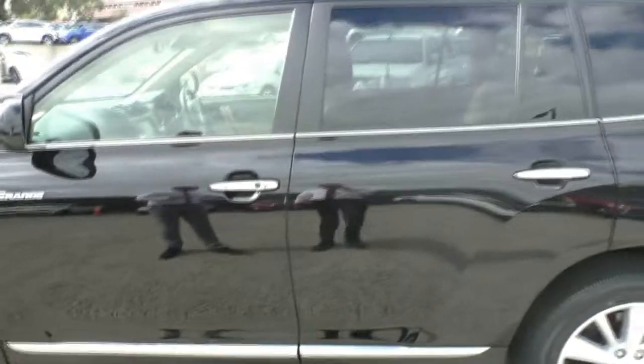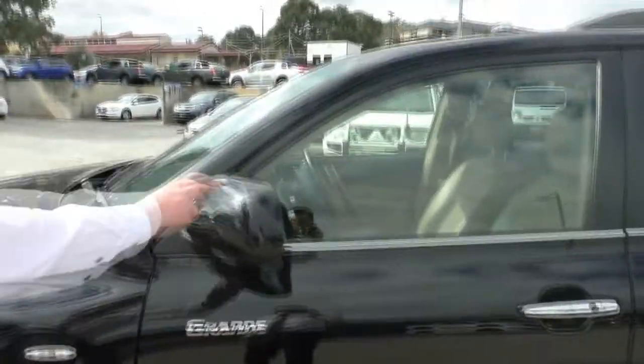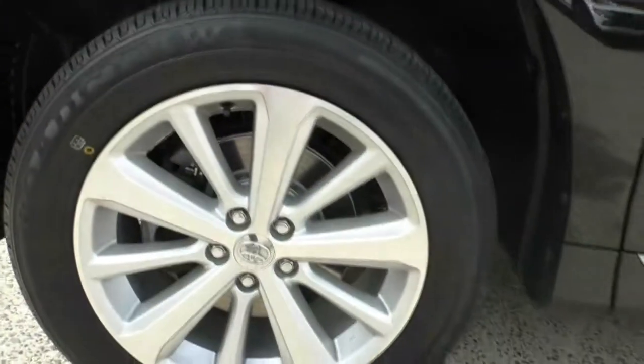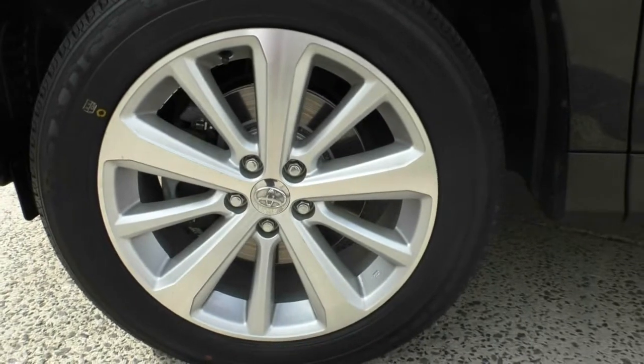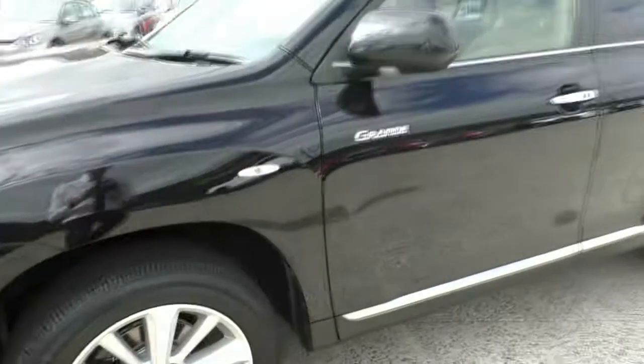Once again, the only thing I'm really finding on this vehicle is just some minor scratches going down the side, and where it is a darker paint, it just shows up a little more, but nothing a good buff can't help out. Now guys, once again, nice chrome Grande badging here with our color matching side mirror, blinker indicator here, and as we take a look at that last premium alloy wheel, guys, just sticking with that theme of absolutely perfect condition, no gutter rashing or marking on the wheel at all, paired with a nice treaded tire for you.